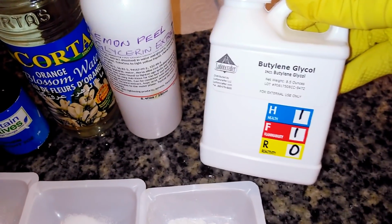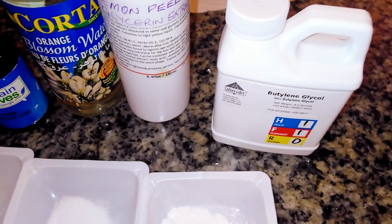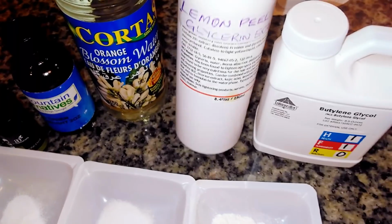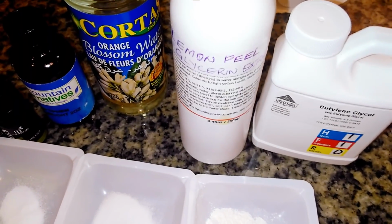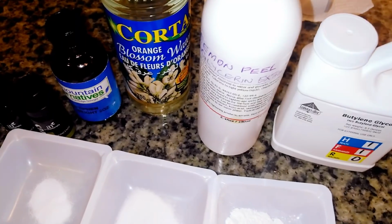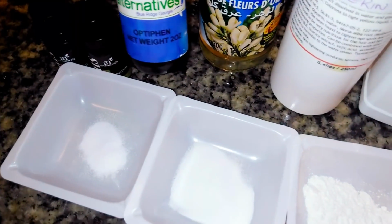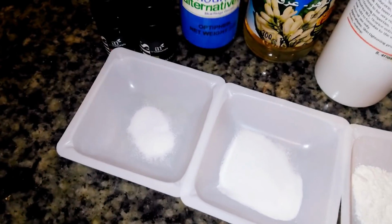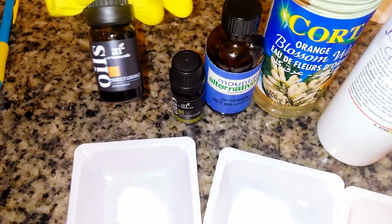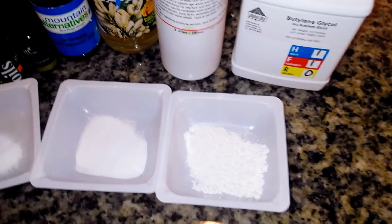Okay guys, the next one is butylene glycol. Even if I don't pronounce it well, pardon me. Here I have my lemon peel in glycerin extract that we did the other day. That is what we are going to be using as my lightening glycerin. And here I have my orange blossom water, and my Optiphen, that is a preservative. And here I'm using frankincense essential oil and my sweet orange essential oil. You can use any essential oil that your skin loves. Okay, so let's get to work.